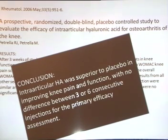Now, this study concludes that intra-articular hyaluronic acid was superior to placebo in improving knee pain and function, with no difference between 3 or 6 consecutive injections for the primary efficacy assessment.